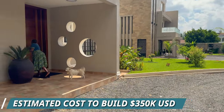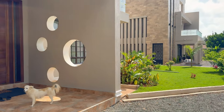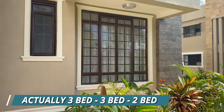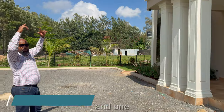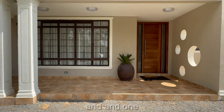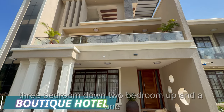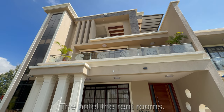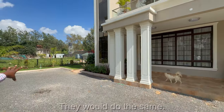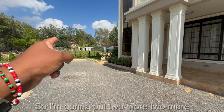Okay. No problem. But it looks good. It looks really good. The mission was supposed to be three bedroom and one. So it's three, so six bedrooms. So it's three, two, and one above. So they want to, instead of renting a three bedroom down, a two bedroom up, and a one bedroom up, do it like a boutique hotel, they'll rent rooms. You see what they have next year? They'll do the same. They'll do two more houses here. Oh, wow. Exactly like this one. So they're going to put two more boutiques over there?